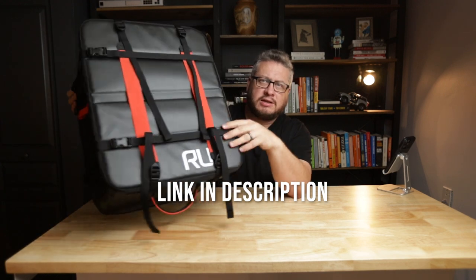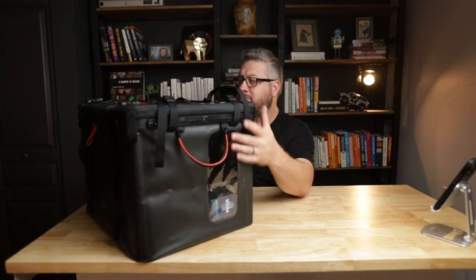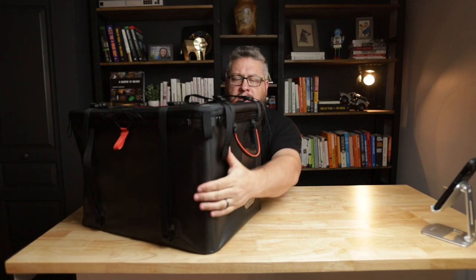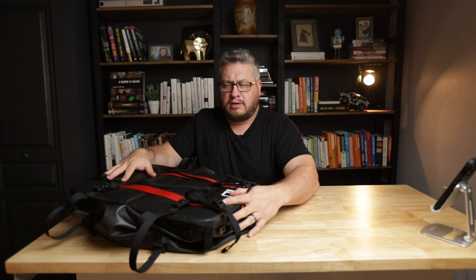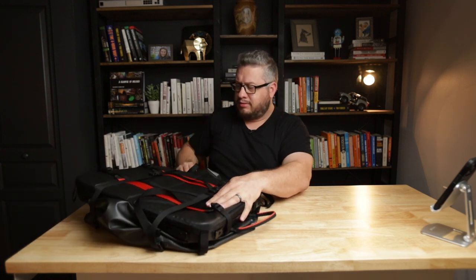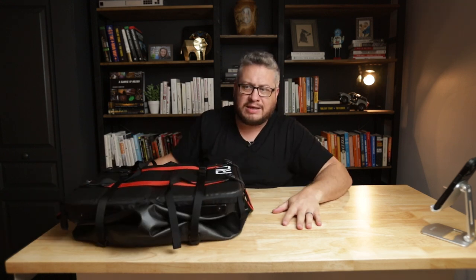Like, look at this thing. It's crazy. I think the first thing that we want to understand about this tote is that it is fully collapsible. So the sides of it pop in, and then you can just squish it down. And then you can tighten up your straps here on the top. And now you've got a much more portable bag, much easier storage for when you're not using it.